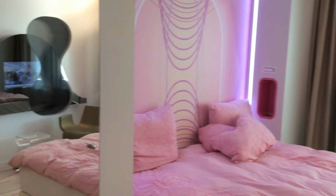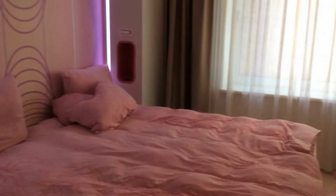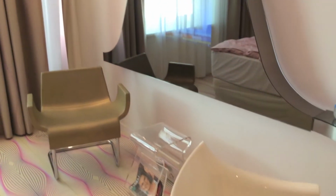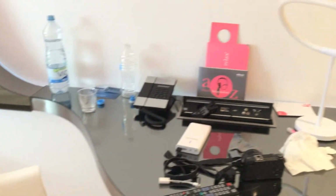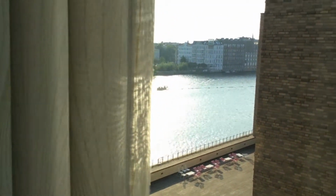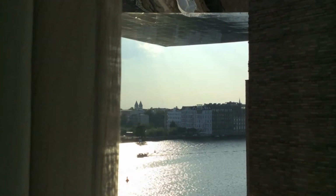So you can see here as we take a look through the hotel, it's a radically different approach, I think, to interior design that you wouldn't typically find in many hotels. You can see that they've extended the design here to the typical accoutrements on the desk, including the TV that also functions as a mirror. And one of the things that many of the rooms have in common is this incredible view of the Spree River, as you can see here in the distance.